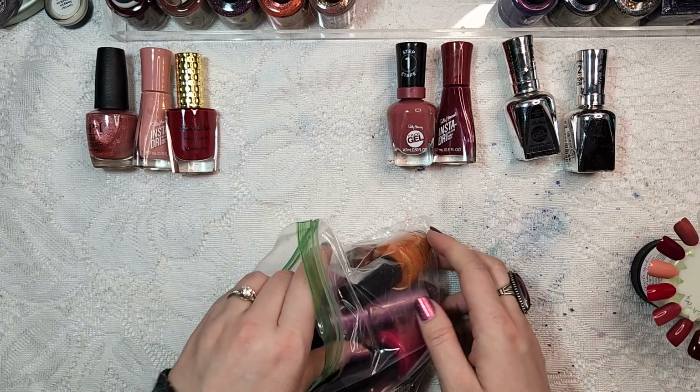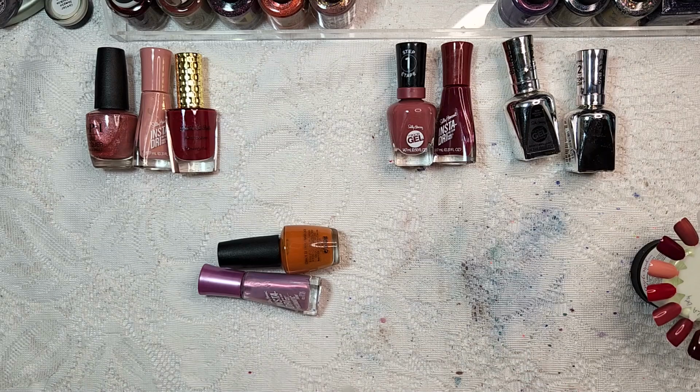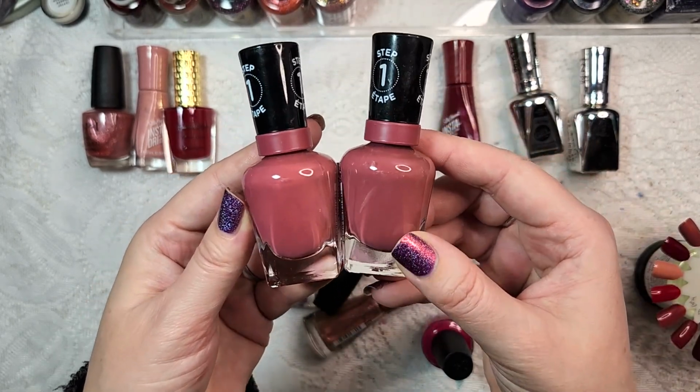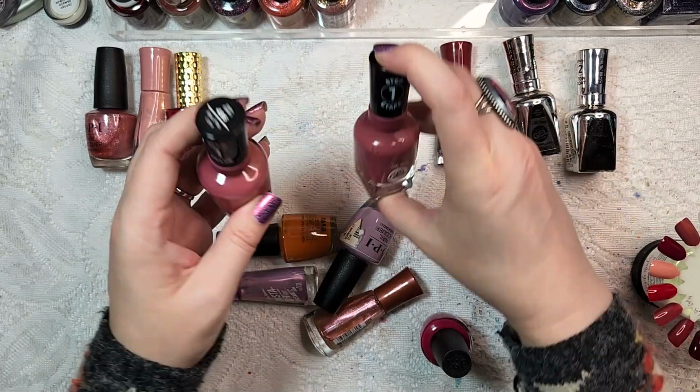I just noticed this has one of the same polishes that we just unboxed, but oh well. We'll just get that one out of the way. We have 2 Beat, Pray, Loves. Oh my goodness, we have 2 of them. So one of them will go in the de-stash, one of them will go in my collection.